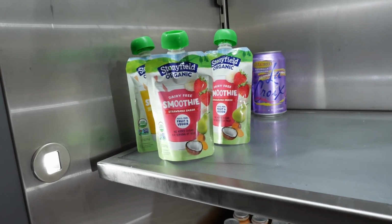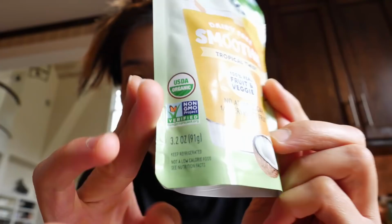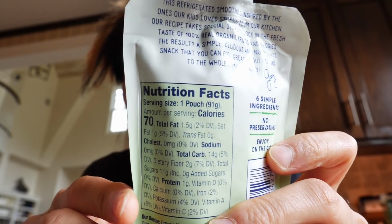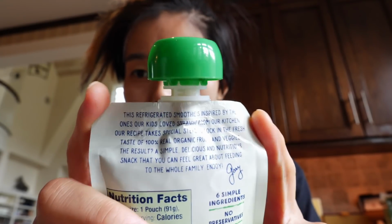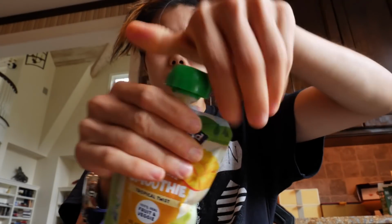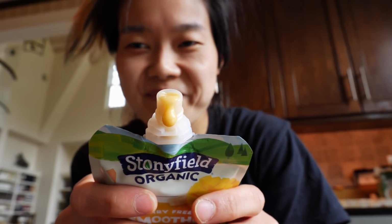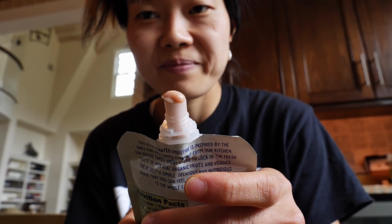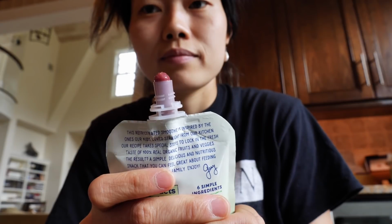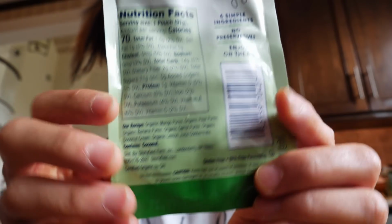I also found these Stonyfield squeezable fruit yogurt packs, which were quite delightful. If you want to reminisce the past that never happened of a kid being packed with these pouches that are definitely not biodegradable, by the way, with plastic and foil, treat yourself to one of these. The mango one was really delicious, super creamy, reminded me of a lassi. Other flavors were fine, but the mango one, outstanding. Very creamy, very silky, and very, very viscous.